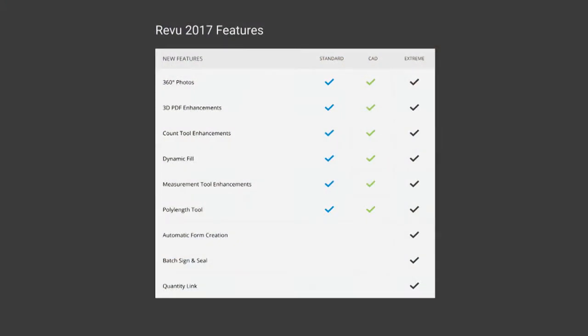It seems like there are many features that are in the Extreme version only. Yeah, so I think we were anticipating this one. There is a graphic that we have that hopefully can be presented, and people can see at home here. We can see that automatic form creation, batch sign and seal, and Quantity Link are our Extreme features. Everything else that we showed today is on all three editions, so Standard, CAD, and Extreme, including dynamic fill. It was good to see the breakdown. I think we were supposed to talk about it during the features, but we totally missed that one, so I'm glad we had that question.